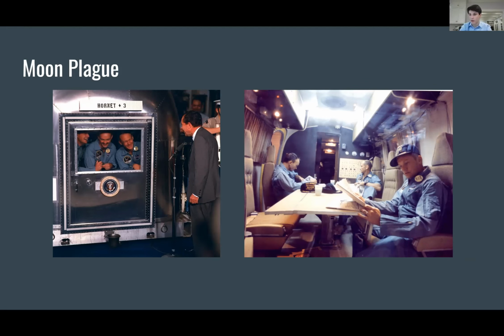Once back on Earth, in their quarantine, they were kept in a special trailer. This trailer was sealed, you can see it in the first picture and in the second picture. This trailer was sealed off from the outside world and had lower air pressure than outside, so that if there was a leak, air would rush in instead of rushing out, carrying out a possible moon plague. The real kicker is that they did all of that without Zoom.